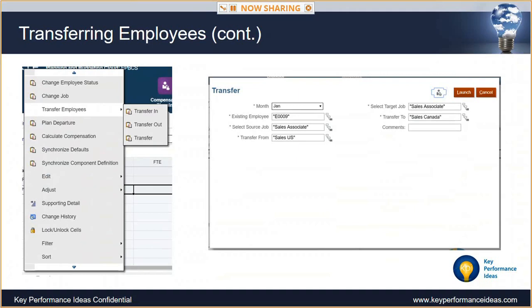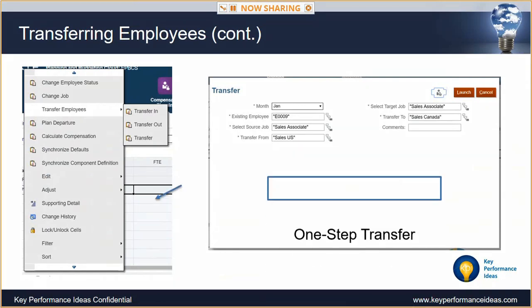Here you simply select who's being transferred, when, and the department and job he or she is being transferred to and from. And then launch. In January of 2018, employee 0009's compensation will no longer be calculated in the Sales US department and will now be calculated in Sales Canada.